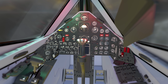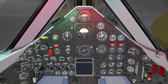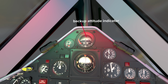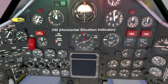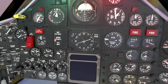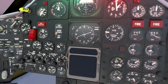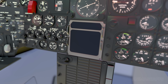Moving to the pilot's position, let's get into the instruments and controls. Front and center, there's a grouping of main flight instruments. The attitude indicator shows the plane's position relative to the horizon, with a backup attitude indicator nearby for redundancy. Below that, the HSI, or Horizontal Situation Indicator, shows the plane's position relative to a heading or preset point in space, and the plane's relationship to the imaginary line from one heading to the next, including remaining distance, side-to-side deviation, and so on.